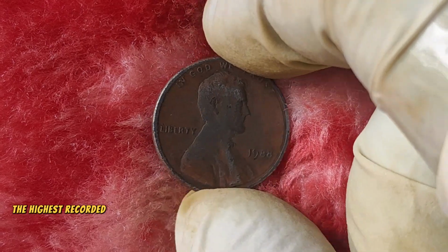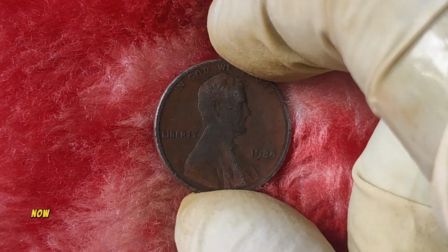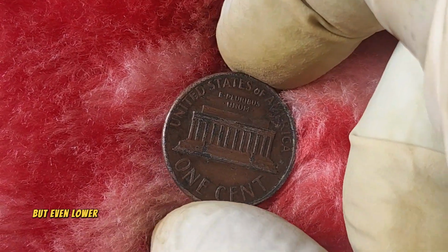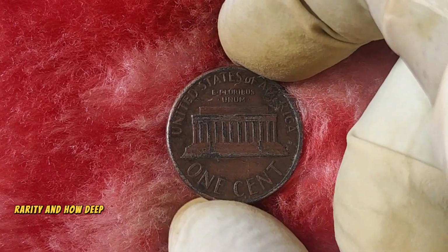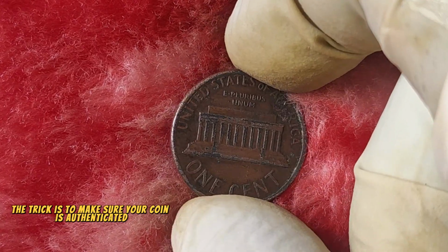The highest recorded auction was a jaw-dropping $1.9 million. Now, not every no mint mark penny is going to fetch that price, but even lower grade ones could still be worth a substantial amount. It all depends on condition, rarity, and how deep a collector's pockets are. The trick is to make sure your coin is authenticated.